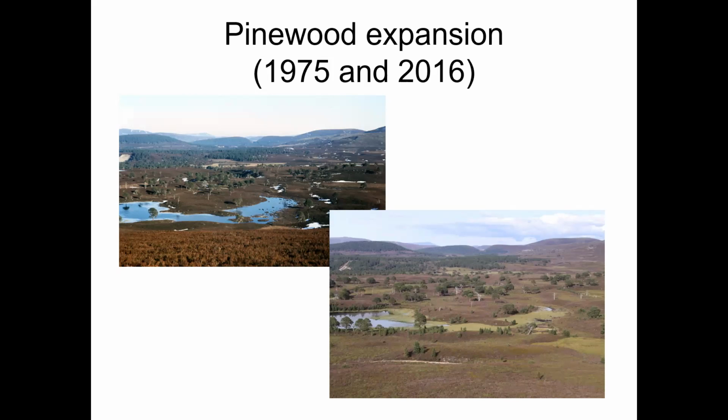These are two photographs taken in 1975 of the same loch. And you can see in the foreground here, in 2016, these are all establishing trees. So over time, we expect this forest to expand back up the hill, so that we see a much bigger wooded landscape.